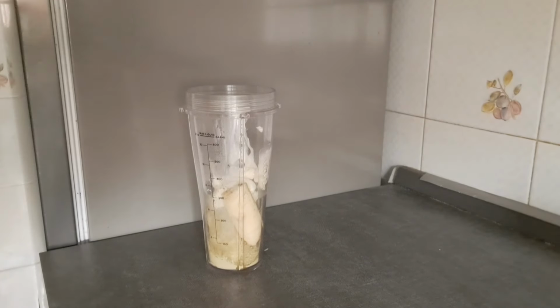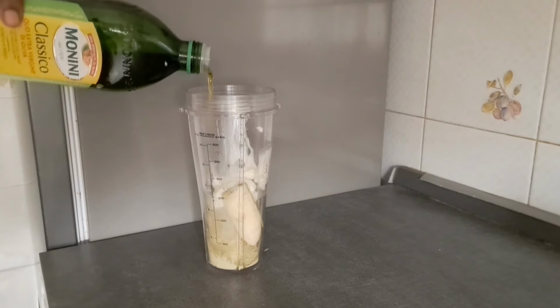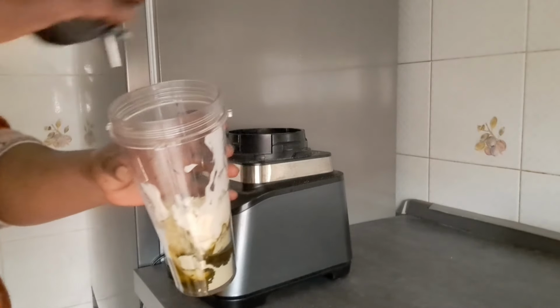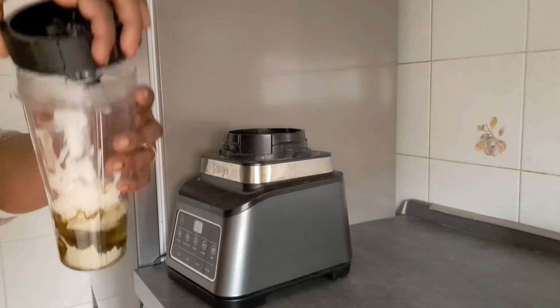So I'm going to be going in with my extra virgin oil. You can also use any oil that you have available if you don't want to use extra virgin oil. So right now the next thing I'll do is I'm going to blend.